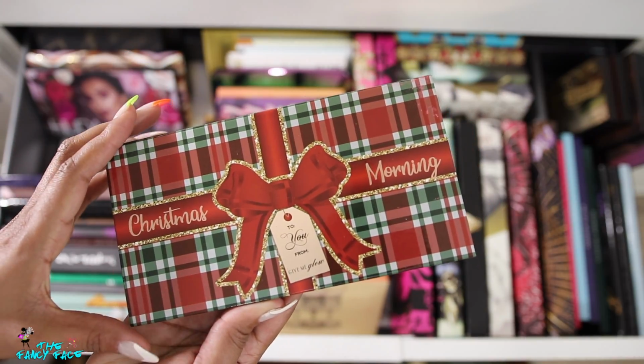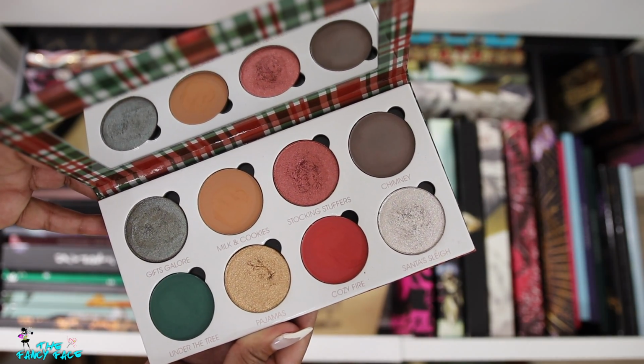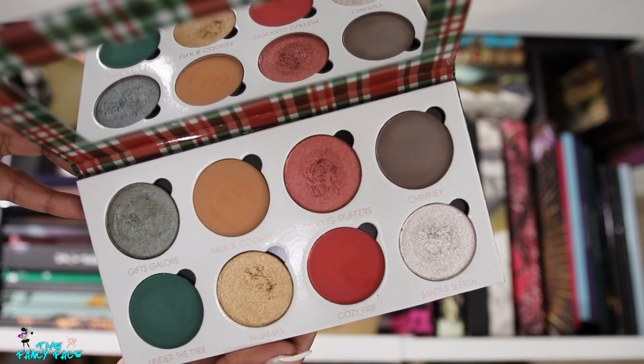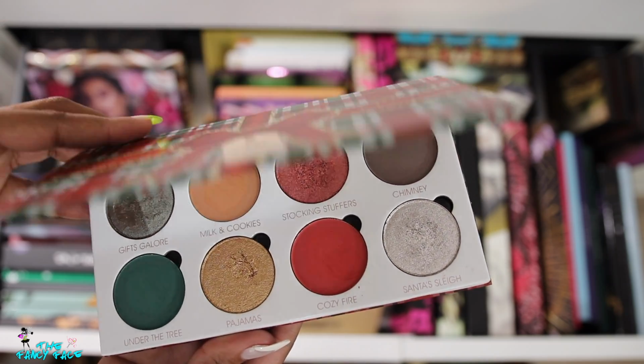This palette is from Give Me Glow. It's the Christmas Morning palette, and it's so stunning. These shades are so fun, and I know a lot of people were able to get their hands on this after they did the restock, so hopefully you guys love it.